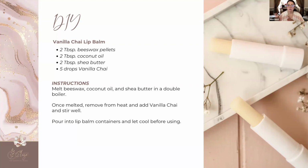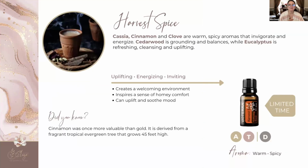And the lip balm containers or tubes are readily available online and are quite inexpensive. If you don't want the tube, you can also get aluminum tins and make some lip balms that way. So let your imagination take over and have some fun with this creative process.